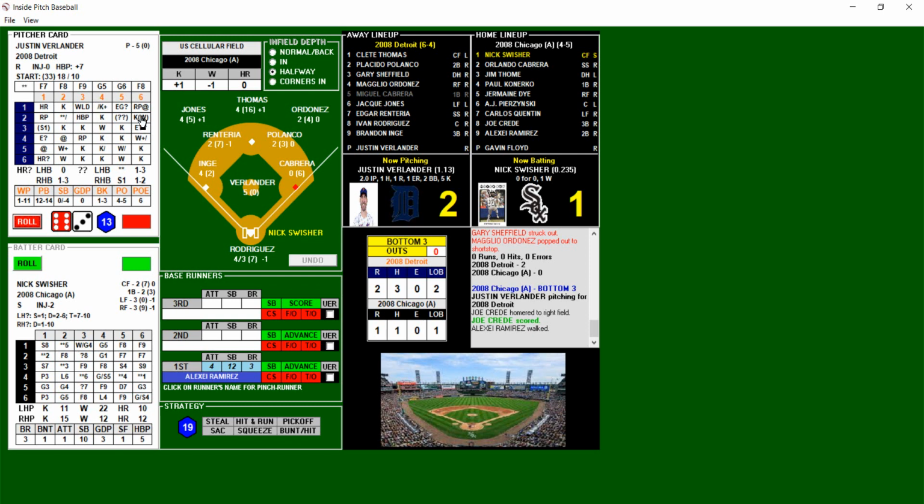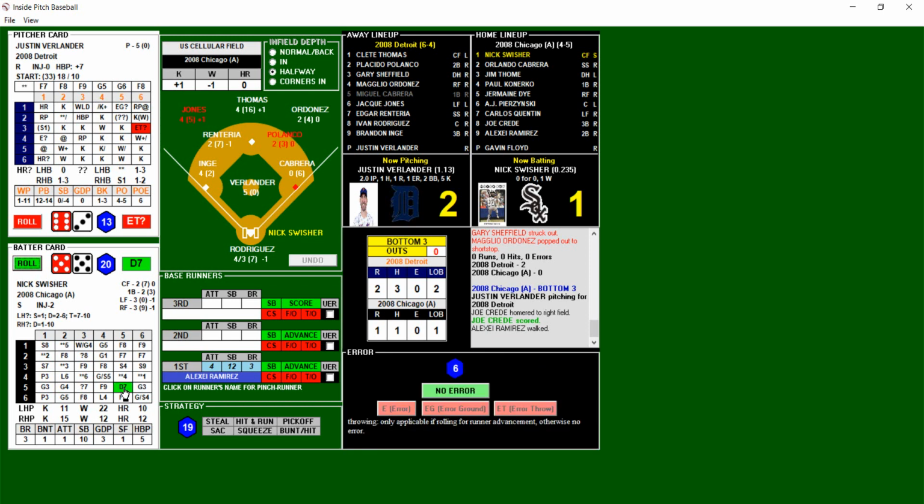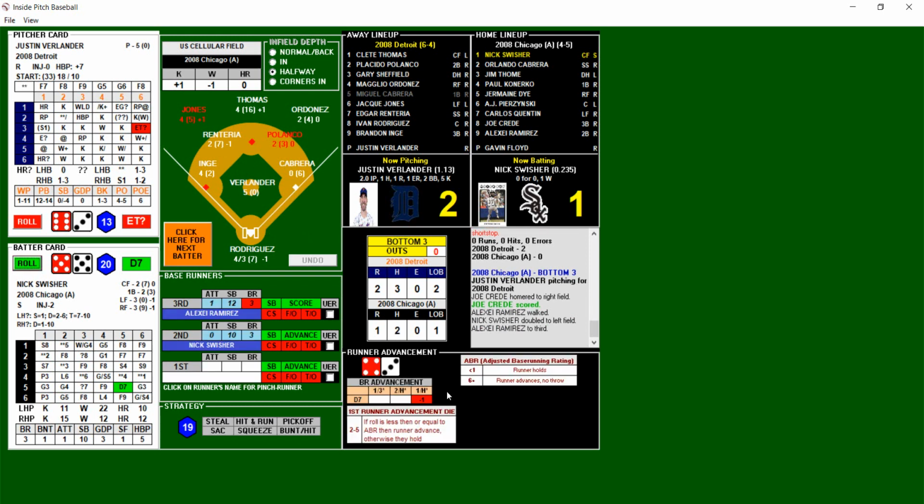And that is going to be a 6-3. Possible error on a throw. And that is going to be 5-5. That's going to be a double. Error rating for Polanco is a 1-3. Jones is a 1-5. Polanco is 1-3. The 6 is too high for either of them. And that's going to put runners now in scoring position for the White Sox. Swisher to second. Ramirez goes to third.